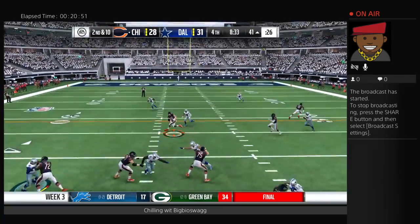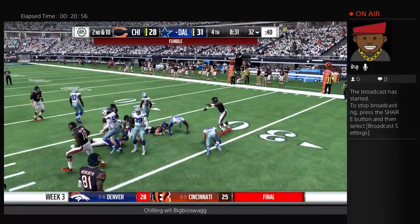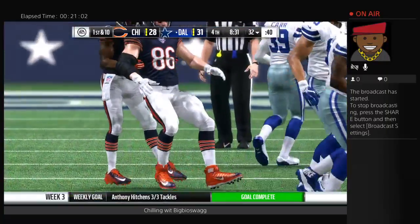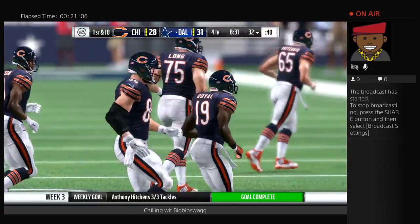Again on 2nd and 10, it's Cutler. Oh, no, he lost the football. Miller on the catch over the middle. And they are going to set up shop at the 32-yard line. So the defense there, opportunistic. It's nice to give them credit, isn't it?